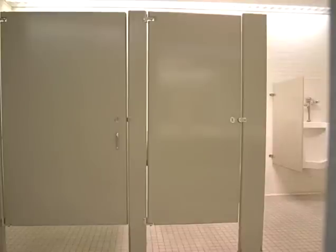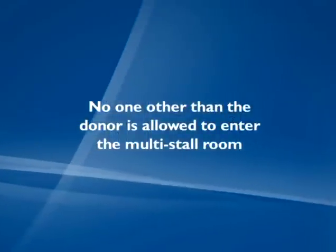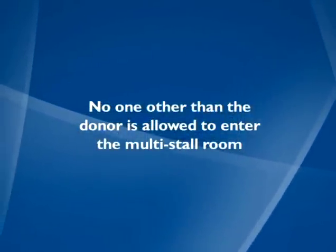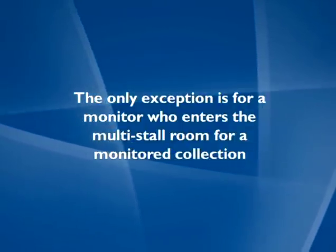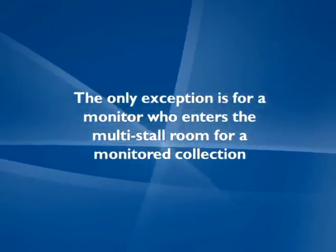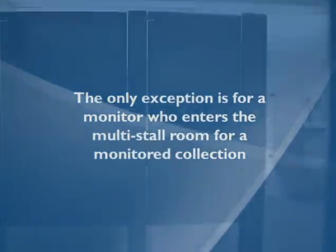DOT collections may also be conducted in a multi-stall toilet room, as long as the donor has sufficient privacy. A bathroom stall with a partial door is an example of adequate visual privacy. No one other than the donor is allowed to enter the multi-stall room during the collection. The only exception is for a monitor who enters the multi-stall room for a monitored collection, or the observer who actually enters the stall with the donor to conduct the directly observed collection.